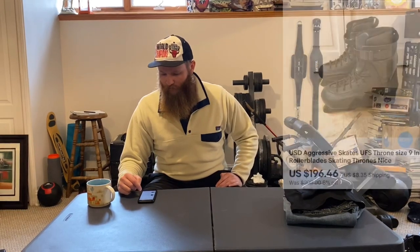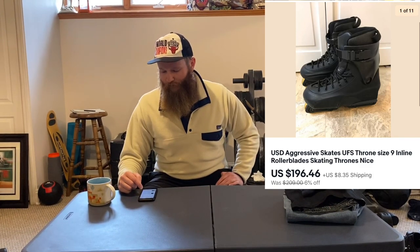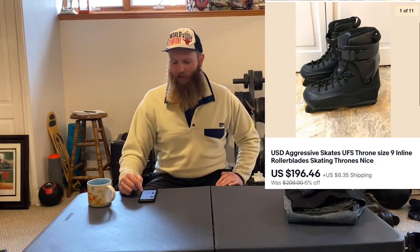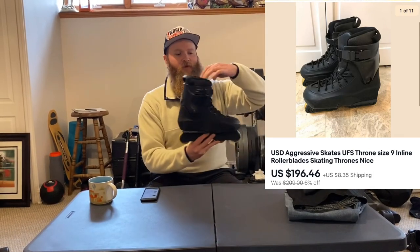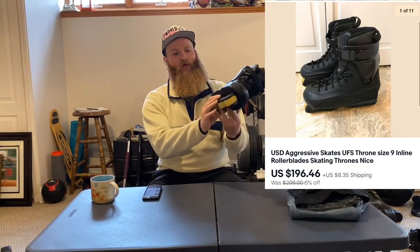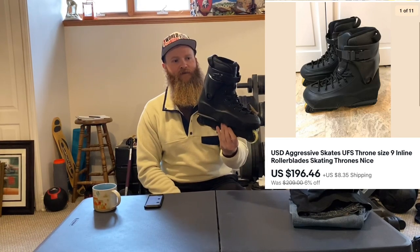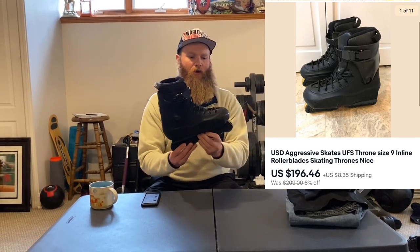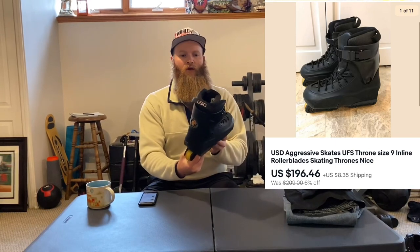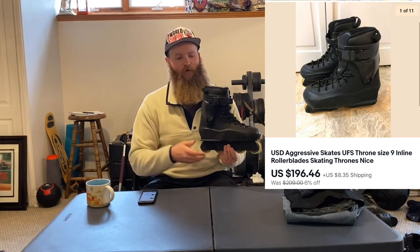Next item that's sold is a pair of USD aggressive rollerblades for trick skating. I do pick these up when I see them. You won't find a lot of them, but they are there. You can find them on Facebook Marketplace sometimes, people just getting rid of rollerblades for really cheap. I actually paid probably around $100 for these, and they're practically brand new. Depending on what size they are is gonna be how fast they sell. It's size 9. Took a little while to sell, but I got $196 plus $17 shipping. These kind of skates last a very long time, and the company is still around making new USD rollerblades, and a lot of their skates are $250 and up for a new pair.